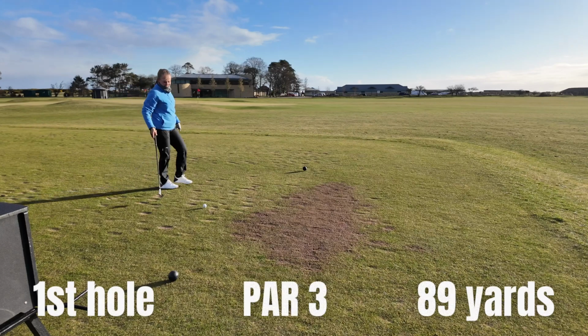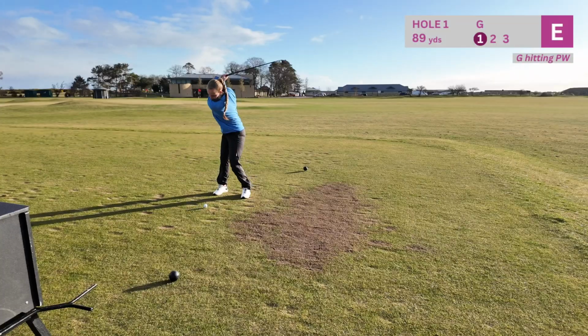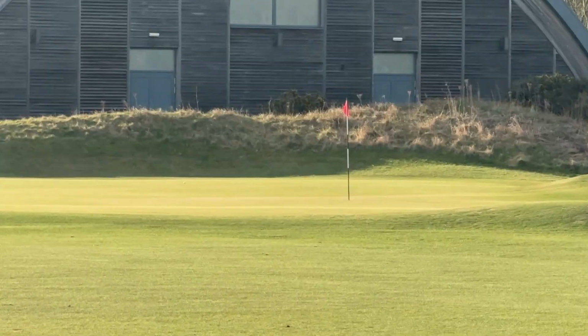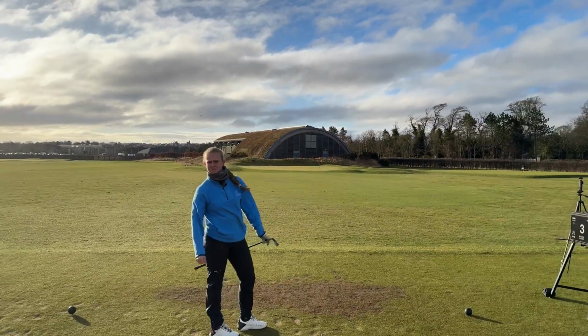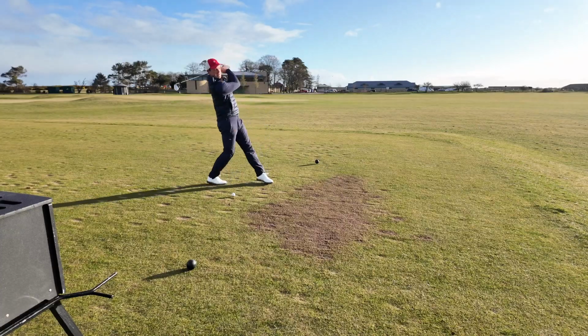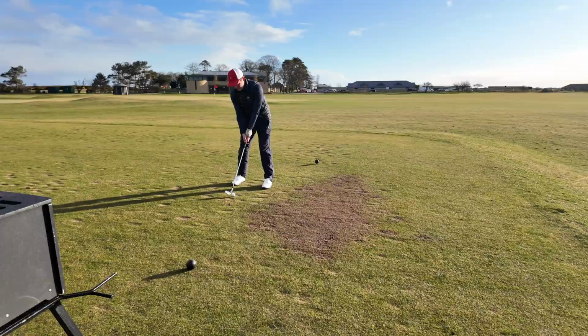89 yards, just hitting a little pitching wedge in here, kind of a little half swing, I think. Well, it's not a hole-in-one. And it's a bit long actually. Bit much gusto in that one. Quite enthusiastic. Let's open the door for you. You're welcome. 54-degree wedge, going to try and get it in a little bit closer than yours. That shouldn't be too hard, really. You say that, but it's the first swing of the day. True.